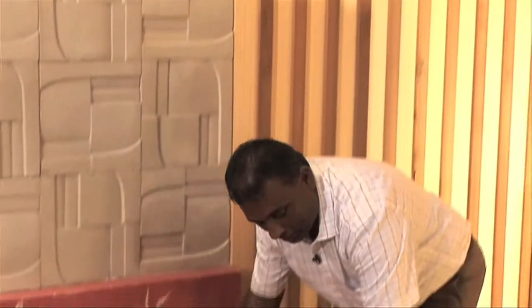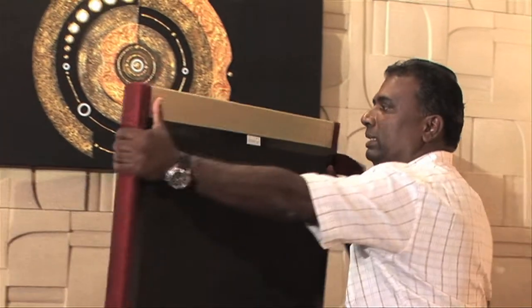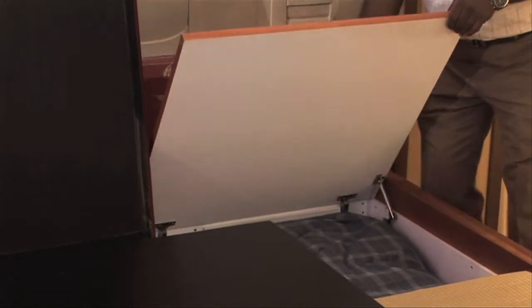Let me show you the hidden storage concept. If you lift the two here, you can lift it up and you can put this. And with the suction cup, because there are no handles over here, you can use it to lift up the doors. Right? You can go all upright and this becomes the storage concept.